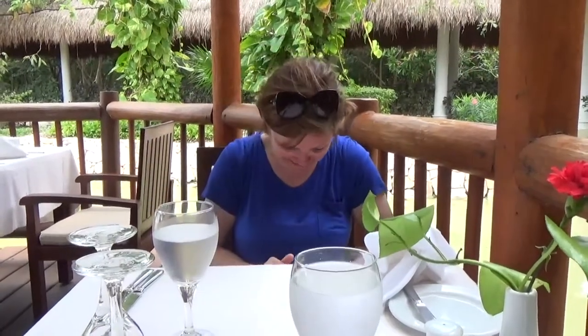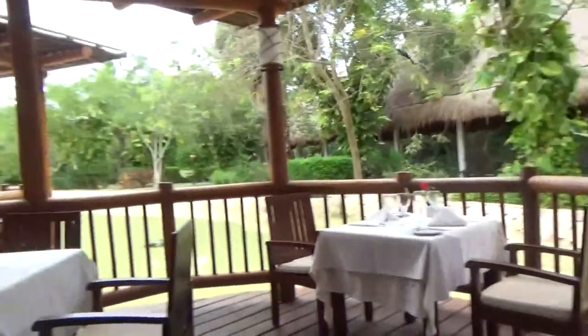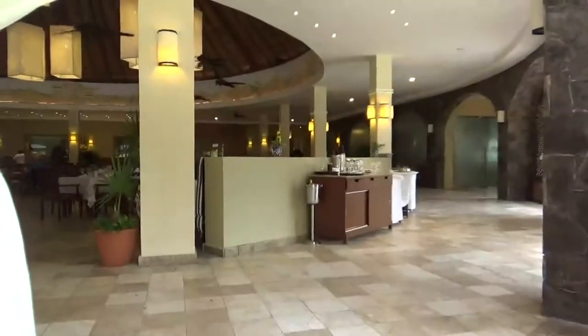And there's Donna. She's ready to eat. And we're sitting outside today because when we fly home tomorrow, it's gonna be a high of only 57. Yeah, so we're gonna take advantage of it. It's pretty out here. And there's a little bit of a breeze, so very nice. Flowers on the table. So we're gonna go help ourselves to the buffet.